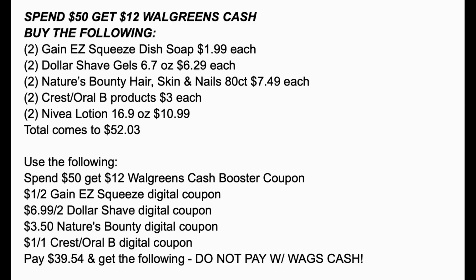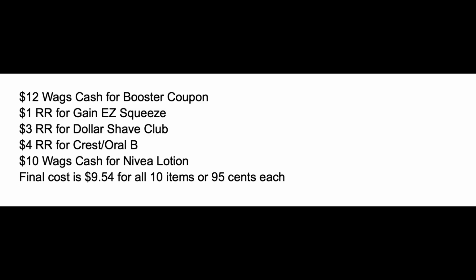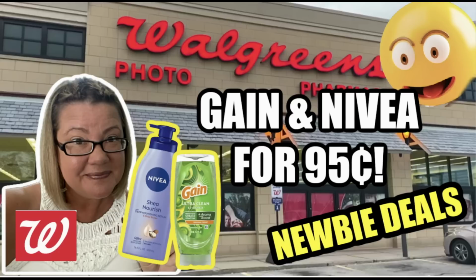That's a lot out of pocket. If you need these products, that's great. Get products that work for you. This is just a scenario to share with you guys. Again, I'm going to look for higher value digital coupons, so my out-of-pocket is going to be less on Sunday. But what you're going to get back is $12 in Walgreens cash for the booster, a $1 register reward for the Gain, a $3 register reward for the Dollar Shave, $4 register reward for Crest, and then $10 in Walgreens cash for the Nivea lotion. Remember, do not pay with Walgreens cash on this deal, making the final cost $9.54 for all 10 items. That's just 95 cents per product. So it is a good deal. Just the out-of-pocket is a little bit on the higher end.